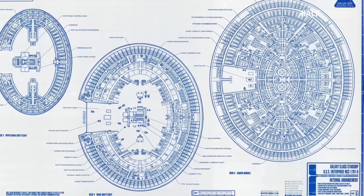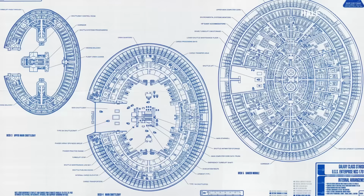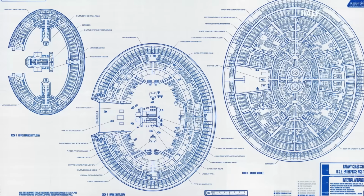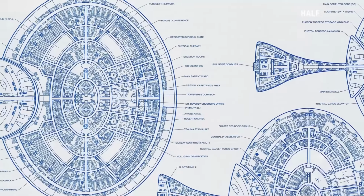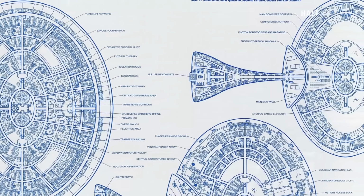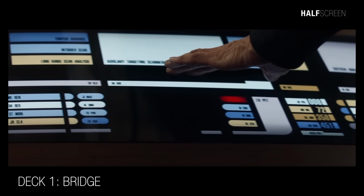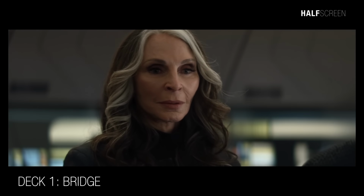scale of the starship. The schematic plan presented here is derived from the authoritative source, the Blueprint Star Trek Next Generation Technical Manual. This meticulously crafted blueprint has been skillfully illustrated by a team of talented artists, including esteemed senior illustrator Rick Sternbach.